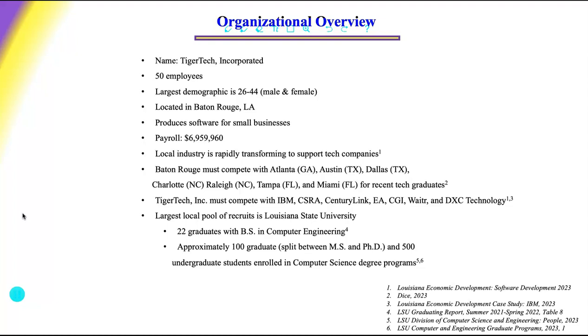Currently in Baton Rouge, our local industry has traditionally been focused on petrochemicals and associated products with that. But the industry is currently transforming to support tech companies. As you can see on the next to last bullet, we're competing with a lot of larger companies beginning to move in. With such a small company, we have to make sure that we're doing the right things to keep people working here and to attract them to us.